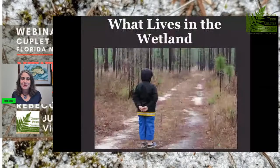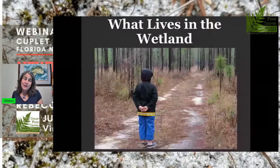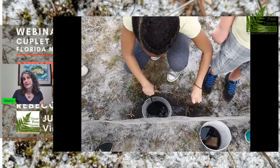So our What Lives in the Wetland program is basically a field trip where we hike people through the longleaf pine ecosystem and talk about fire ecology and red-cockaded woodpeckers. And we also eat blueberries and smilax. And then we get to our research site. It's about a 3/4 mile hike in. And we talk about striped newt. We talk about the research we're doing. We train them to check our drift fences. And they go around and learn about scientific data collection and about what's living in the wetland, right?